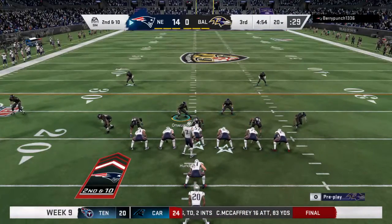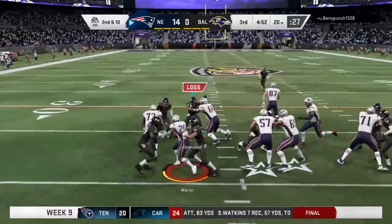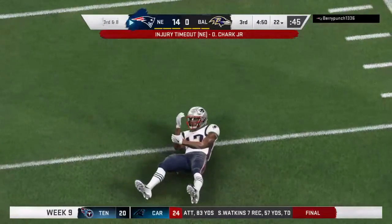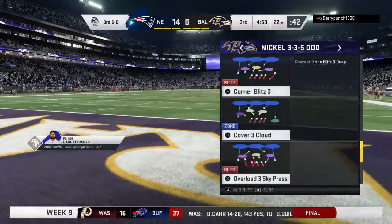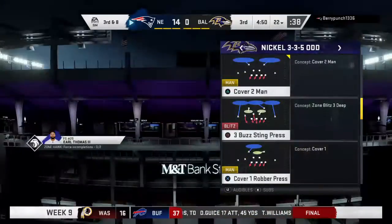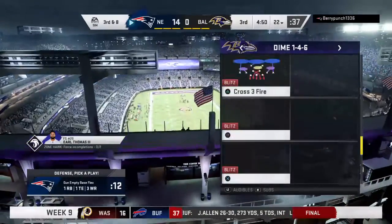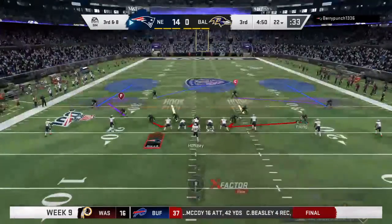After the incompletion, here's 2nd and 10 from the 20. Now a run with Martin, and he'll get only a couple up to the 22. Well, that's a good start to this drive on the defensive side of the ball. Force the incompletion on first down, then you're able to shut down the running play on second. Yeah, I wouldn't be surprised now. A little bit of pressure going at the quarterback in the expected passing situation. And it looks like we've got a dime set here defensively. 6 DBs in the game.